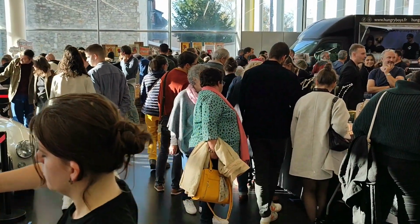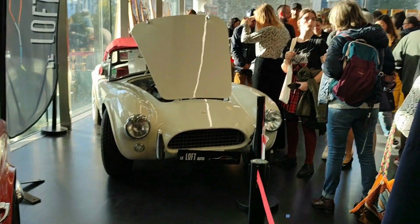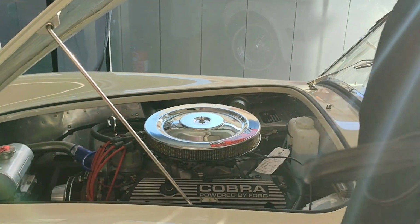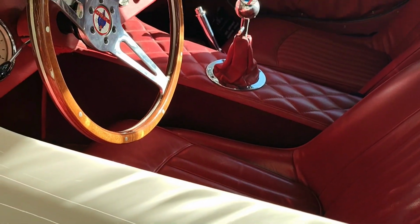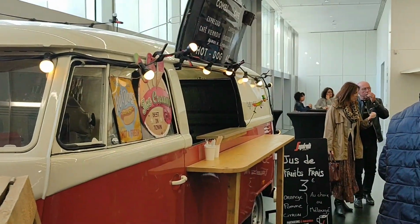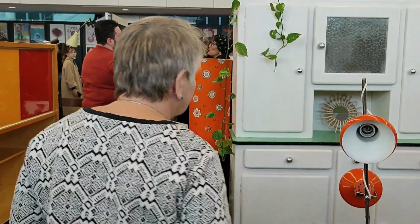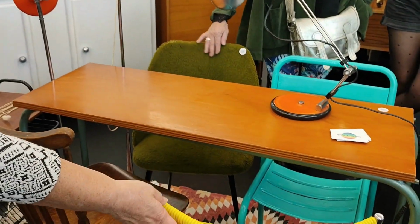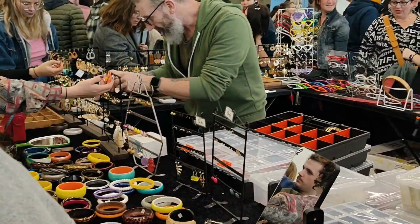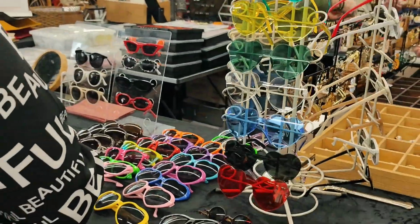You see, it was so busy, heaving with people. He's got 30. That was quirky, that snack bar, and that was another snack bar that did ice creams. We didn't have any, sadly. It's quite a bit of money for some of this, but you can see it's in really good condition. I mean, look at that TV, still working. Just a few sunglasses.